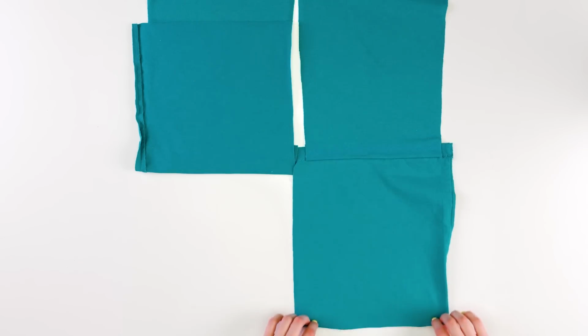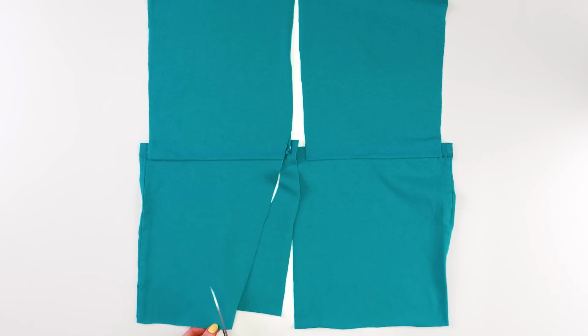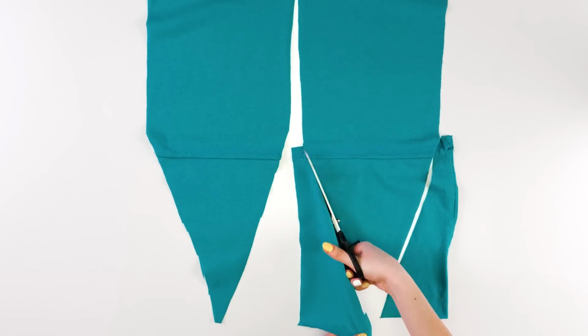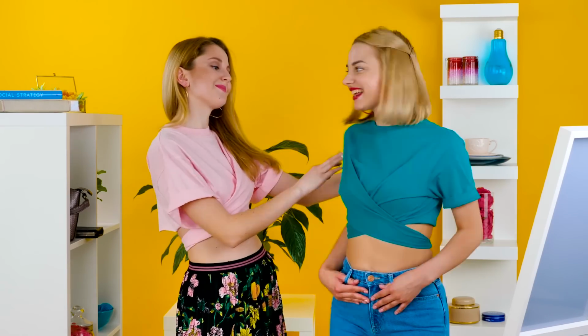After the glue is dried, grab the scissors again and cut it into a V shape like so. Cut slowly to make sure it's even. And onto the other side we go. You did it! Now put your new tee on and tie it in the back.